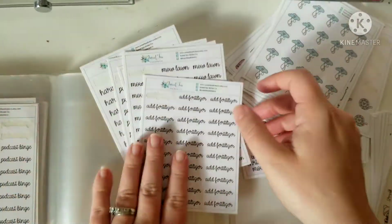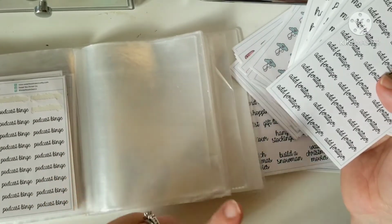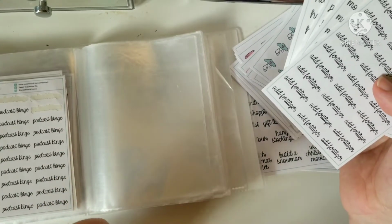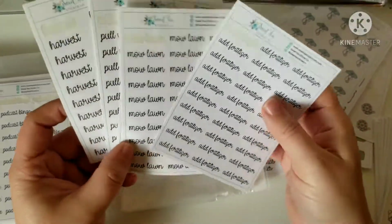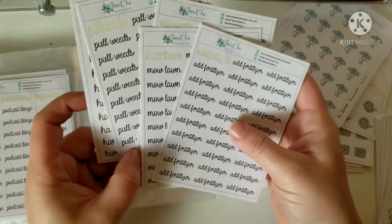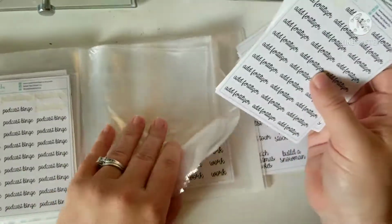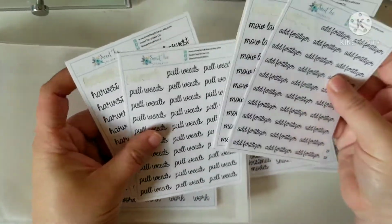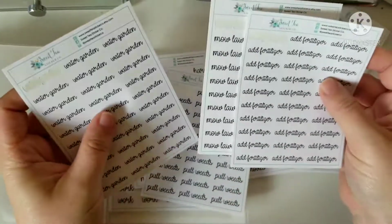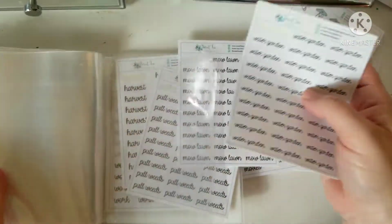So the real question is, do I want to add my seasonal scripts here or add them to the back? And I think the answer is I would like to add them to the back, because even if I use half of these on each of these sheets, I'm still only going to use them for a few months this year. So they can go right to the very back of here. So first thing is water garden and add fertilizer.